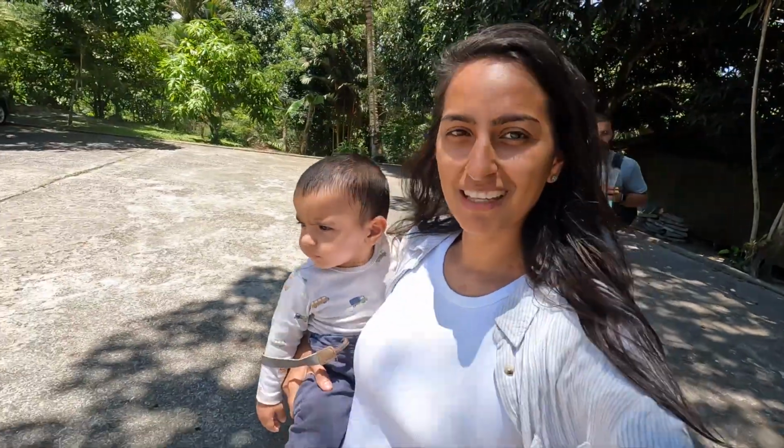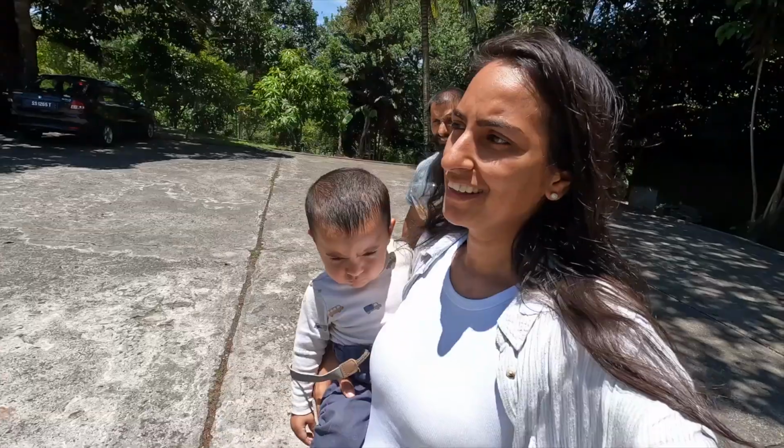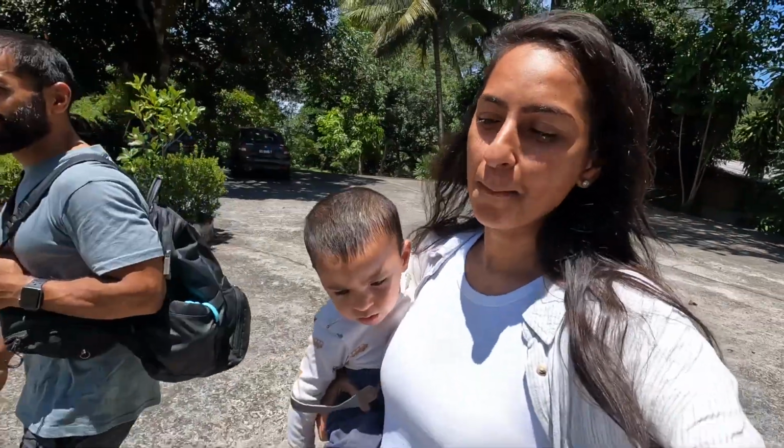So guys, we've made it to the English tea house restaurant here in Sandakan. You guys are in for a treat because the menu is proper popping off. So it looks like we've come at a time where there's a group tour going on. It's fully booked, but looks like we're gonna go and sit in a separate area.